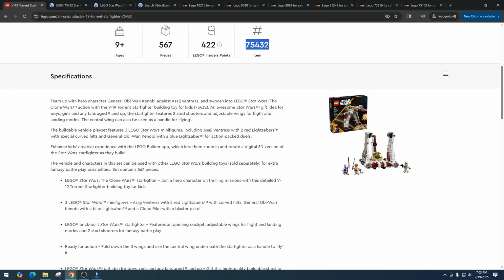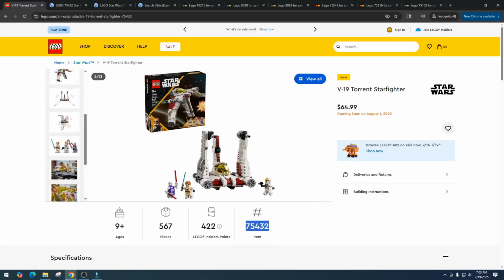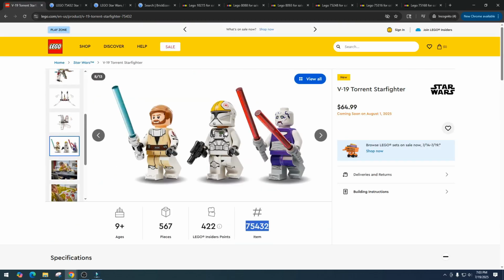And then General Kenobi. I wish we got a different character than Obi-Wan Kenobi. I love Obi-Wan Kenobi, but I'd much rather have a different Jedi. And then we got a clone pilot. So yeah, overall, these 2 minifigures, that's what we're looking for. I said he before. Could that be a she? I'm not really sure. I can't tell by that face. But I will say, Obi-Wan Kenobi's looking fresh.